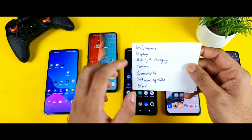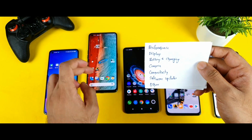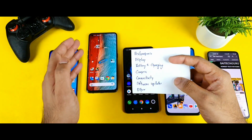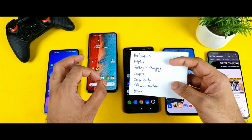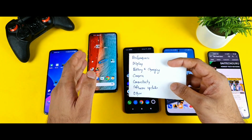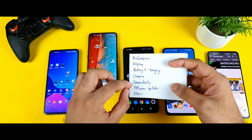So next is the connectivity. Obviously, friends, this phone has got really good connectivity, with more bands, and even the Wi-Fi signals are really strong and very good. Connectivity wise, no issues. Even with 4G plus aggregation, no problem at all in terms of connectivity.